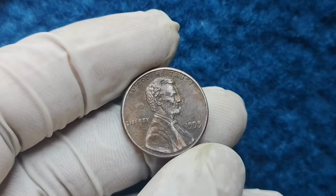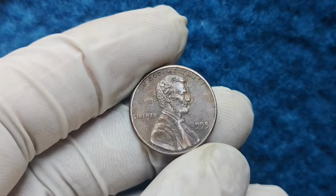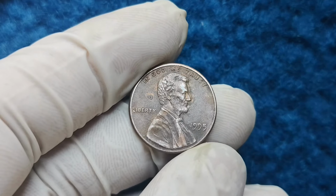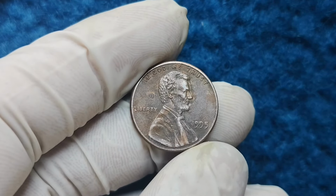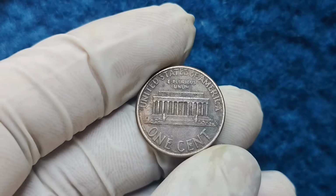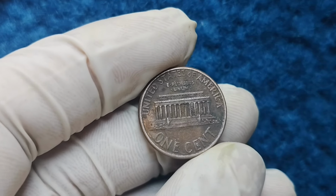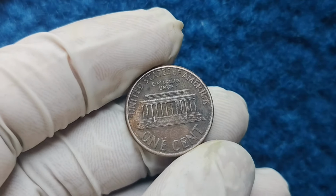Now, let's talk numbers. A 1995 no-mint mark Lincoln penny with the double die obverse in top condition has been known to sell for over $1.2 million at auctions. Even if yours isn't in pristine shape, lower-grade examples have still sold for thousands. You could literally turn 1 cent into thousands of dollars just by knowing what to look for. Who needs a lottery ticket when you have pocket change, right?